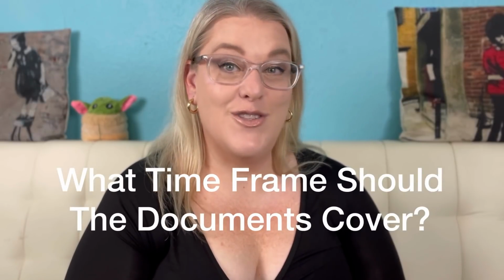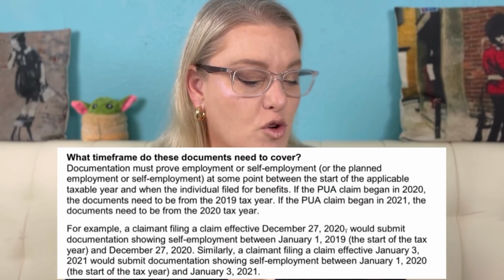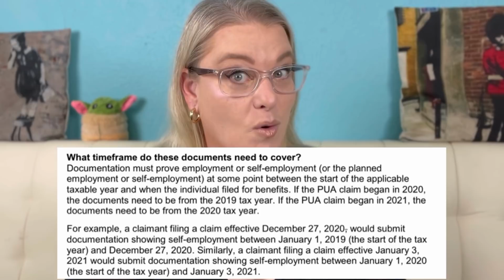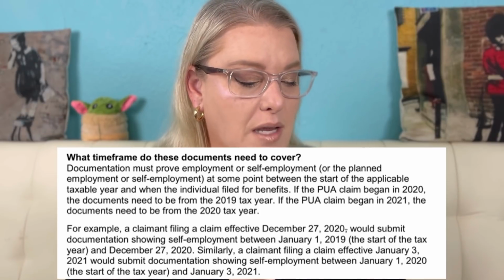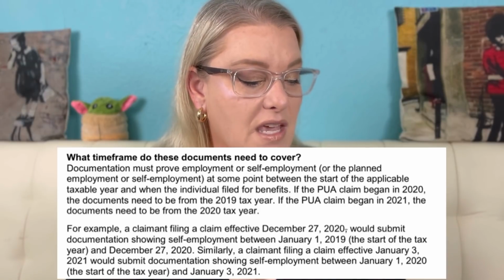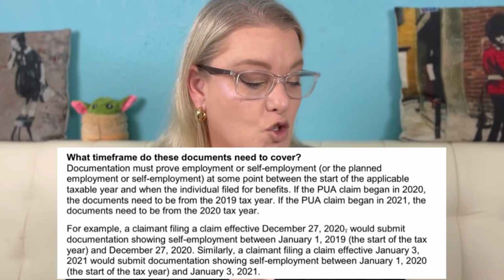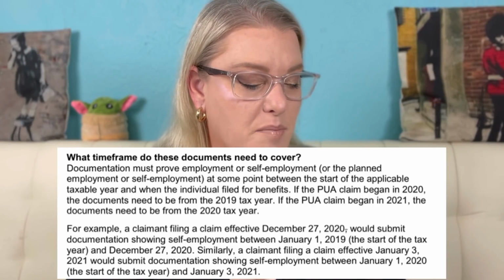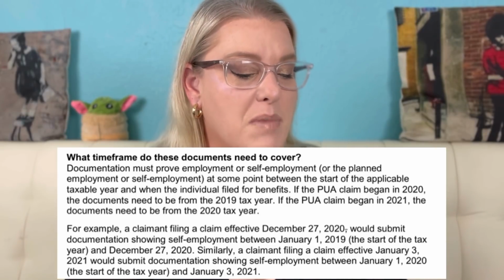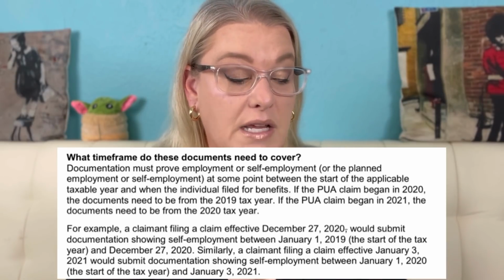What time frame do these documents need to cover? Documentation must prove employment or self-employment, or the planned employment or self-employment, at some point between the start of the applicable taxable year and when the individual filed for benefits. If the PUA claim began in 2020, the documents need to be from the 2019 tax year. If the PUA claim began in 2021, the documents need to be from the 2020 tax year.